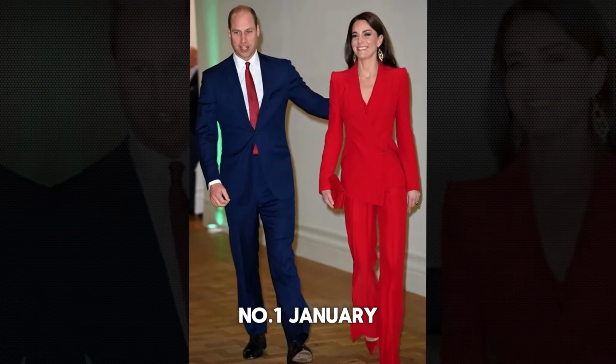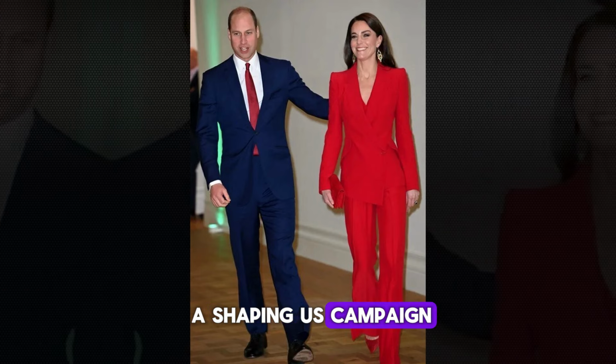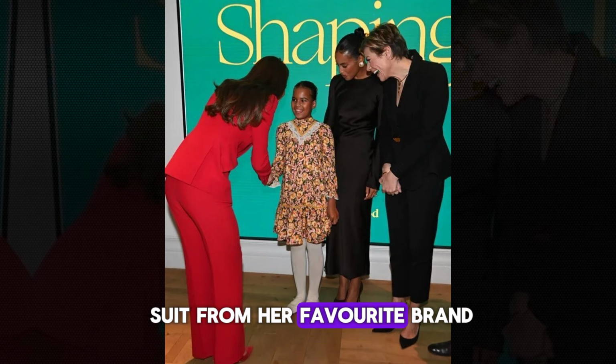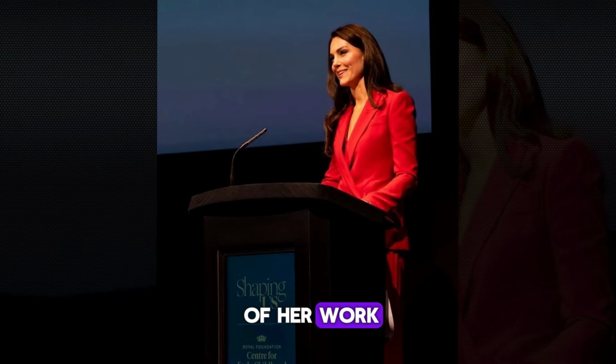Number 1. January. A red trouser suit from Alexander McQueen at the launch of the Shaping Us campaign. The Princess of Wales chose a vibrant red suit from her favorite brand, Alexander McQueen, for her first major speech, addressing a crucial aspect of her work.